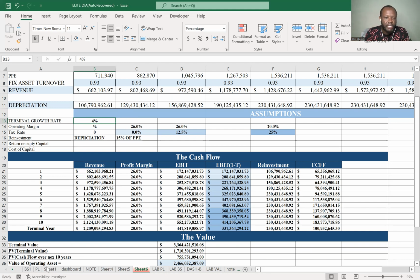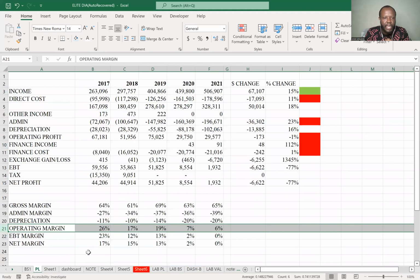And if we go to the company's profit and loss statement, here it is, there's the operating margin. This was 26% in 2017, which fell to 17%, 19%, 7% in 2020, and 6% in 2021. So again, you're seeing where we're giving Elite the benefit of the doubt, and we are using the highest numbers to value this company. All right, so we need to keep that in mind when we're looking at the end result of this valuation. So we're using operating profit of 26% to value the company.